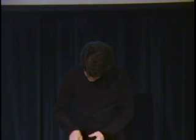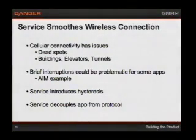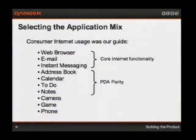This philosophy of using the service to adapt existing protocols and formats for the device, that was at the core of the whole thing. Rather than try to make the device be able to do everything, let the service do as much of the hard work as possible. So I want to talk a little bit about the applications that shipped on the original device and still are the core applications today. Since we were trying to create a mobile analog of the desktop experience, we had good direction for what the application mix should be.